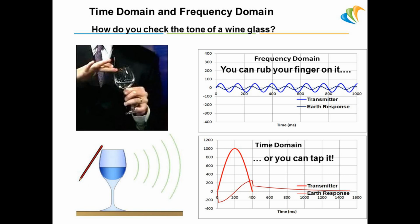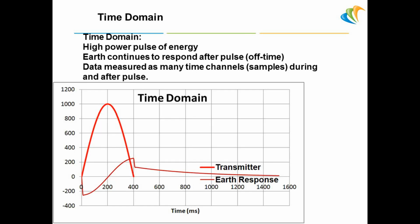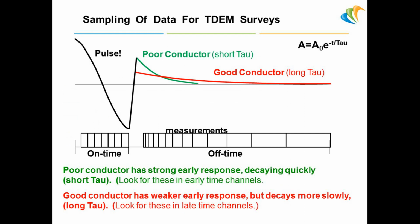So in frequency domain, we're constantly exciting the ground. In time domain, we hit the ground with an impulse and then measure what comes out of it. This is a high power pulse of energy, and the Earth continues to respond after we've turned off that excitation. We then bin this data into little time gates, and we can tell the difference between a poor conductor and a conductive target based on how long that signal lasts.